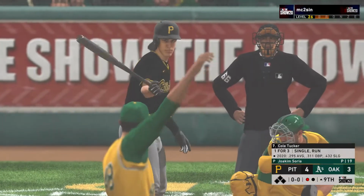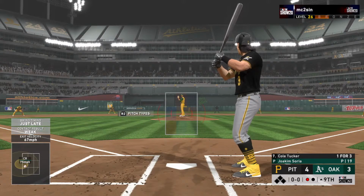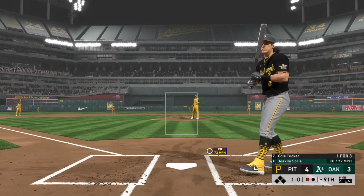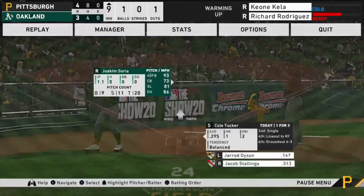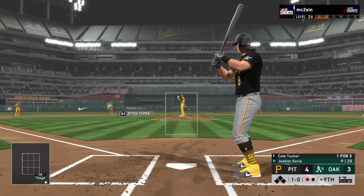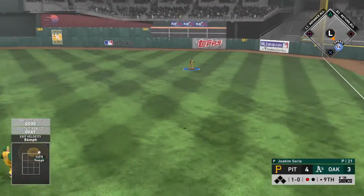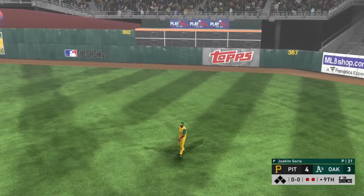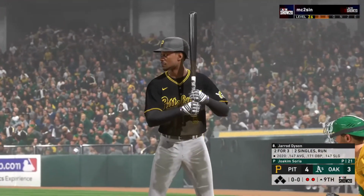Standing in, Cole Tucker. First offering on its way. Count's 1-0. This is in the air out to right field. Bradley is there. 2 gone. Now to the plate, Gerard Dyson. He singled his last time up.